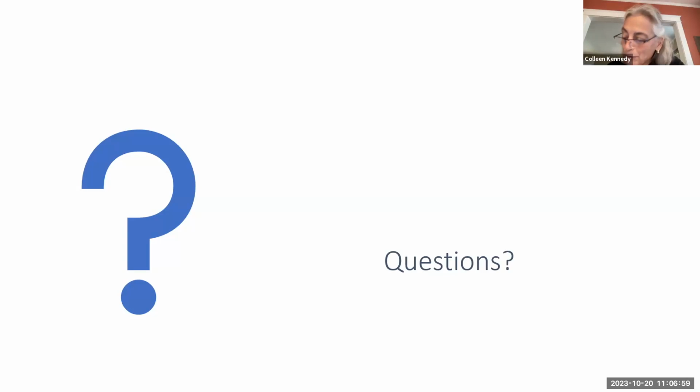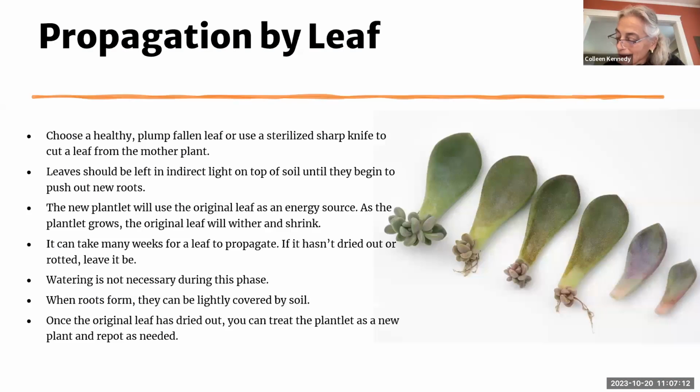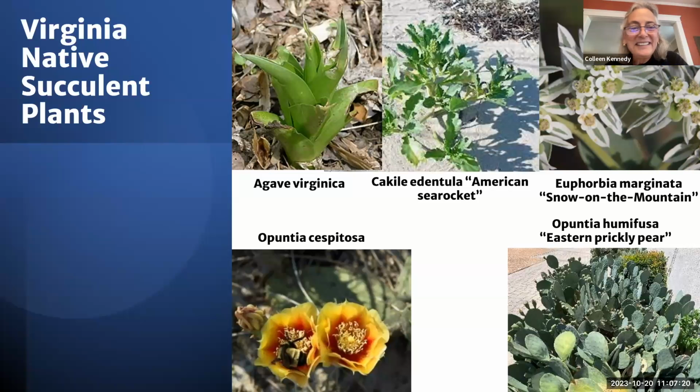Would you mind reviewing Virginia native versus non-native succulents and what category is mistletoe in? Mistletoe, that's a really good question. I'm going to have to refer that one to the help. I want to say that's an epiphyte. I'm not 100% sure. It's also a parasitic plant, which makes me think it's maybe not a succulent, but I'm not 100% sure. I'm definitely going to Google this after this.